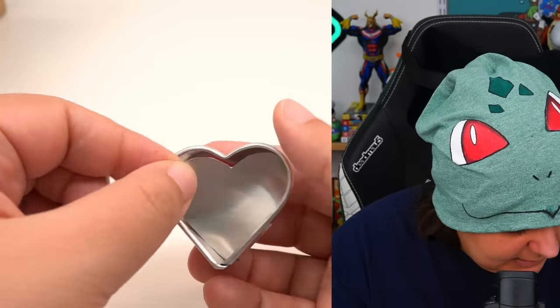It just doesn't sound crispy. There we go. Look at that. If that ain't beautiful and glistening, I don't know what is. Voila. Now we're gonna go ahead and put our veggies.